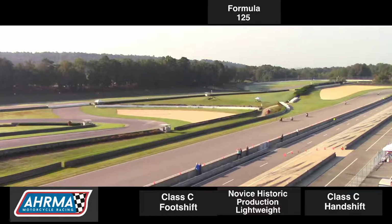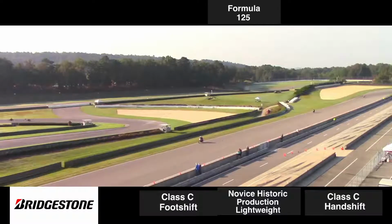Again, as I said, 122, Alex McLean, leading for the Class C foot shifts. Then it's going to be bike number 76R, Mark Perslow, then 373, Neil Pooler, 33Q, David Tompkin, and 14K, Ken Knoop, rounding out your top 10, as Corey continues to lead Bob Lewin and the rest of the field.